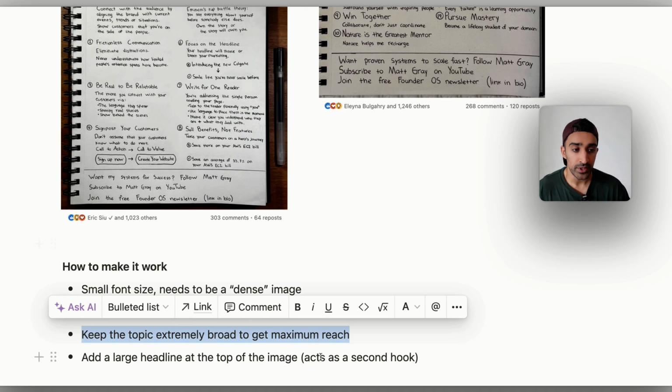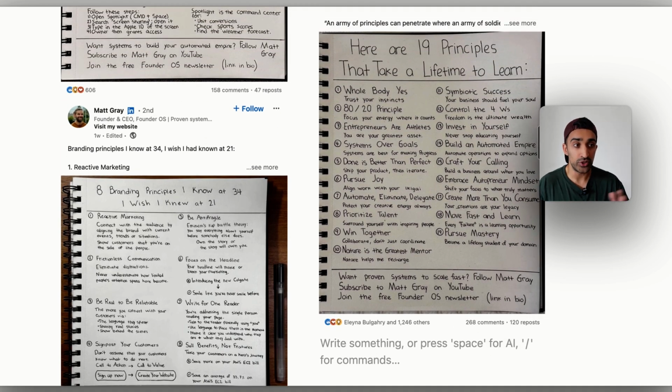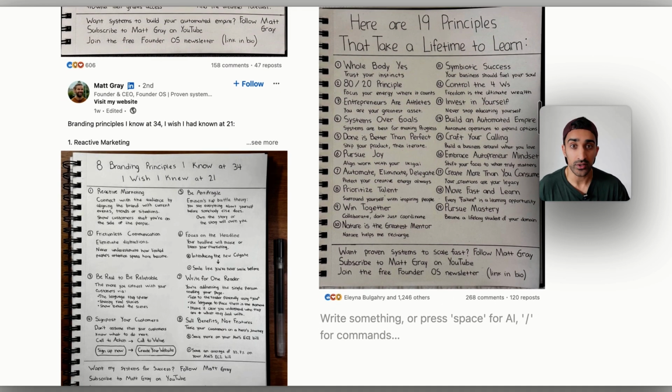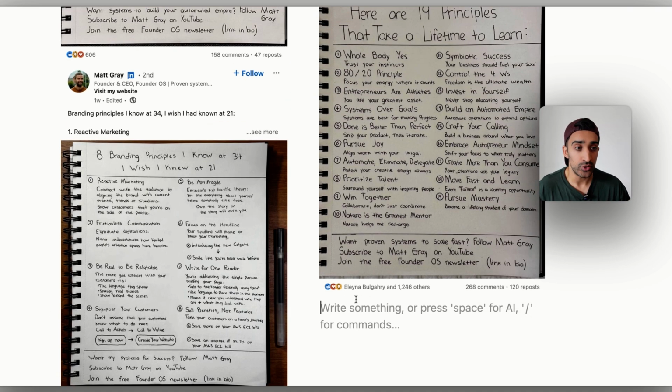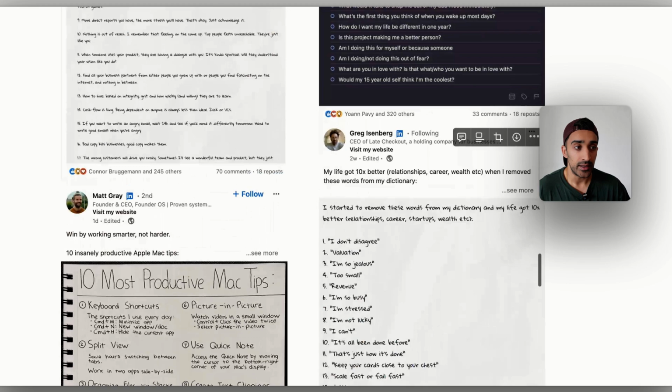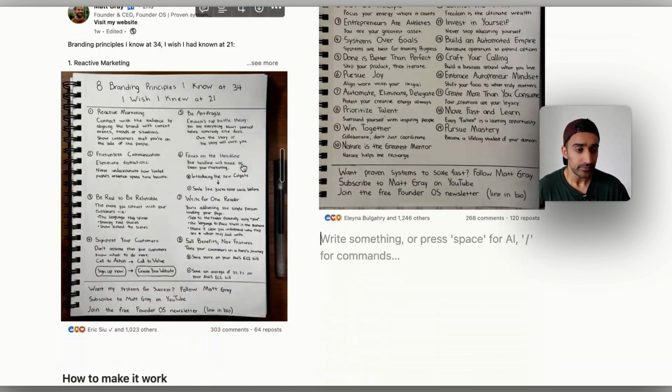Generally speaking, the topic should be extremely broad to get maximum reach. You're playing on this perceived value principle. So the broader you go with this topic, the crazier your results will be. That generally means it's not going to give you business results, because when you go broad in your reach, you generally lose a lot of leads. So you can test going niche, but you're going to see the best results by going very broad.